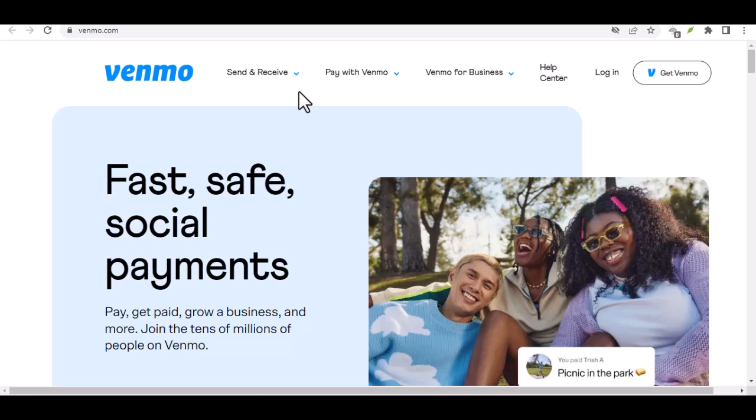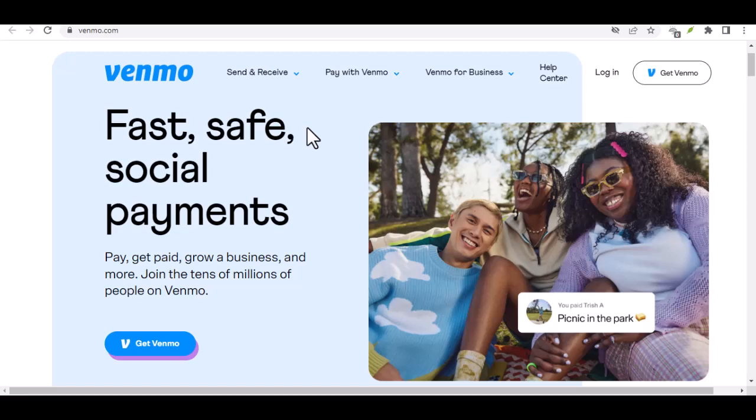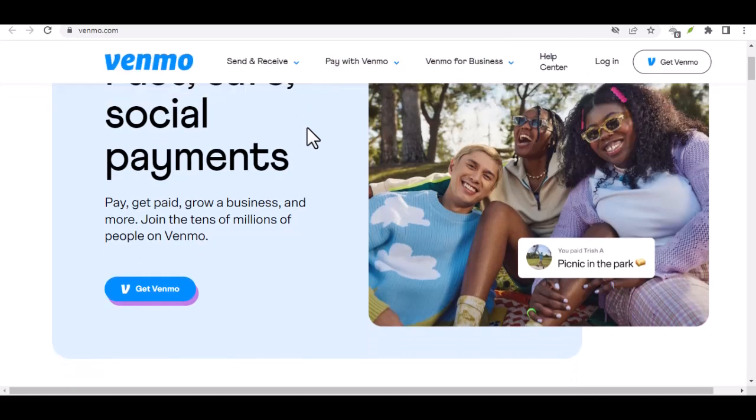Have you ever been hanging out with a friend, splitting the bill for a celebratory dinner, and realized you don't have cash on you, and neither does your friend? But they can easily send you money through Venmo, that nifty app everyone seems to be using these days.